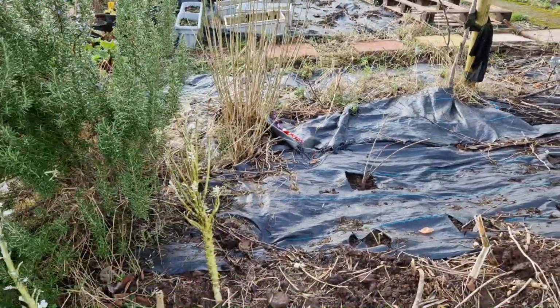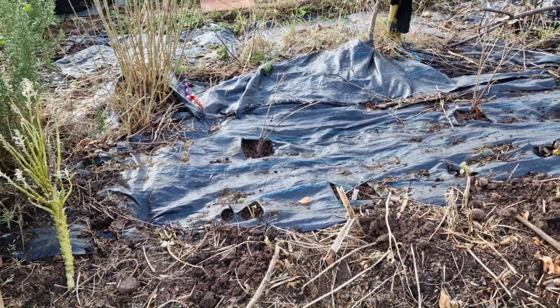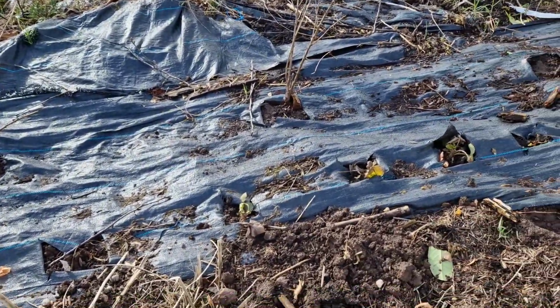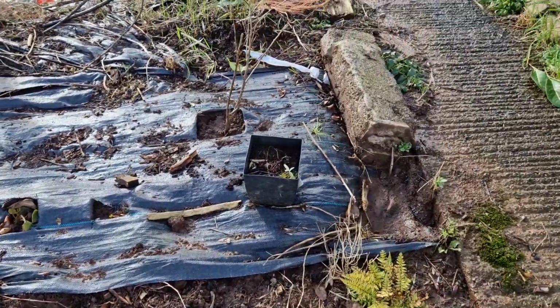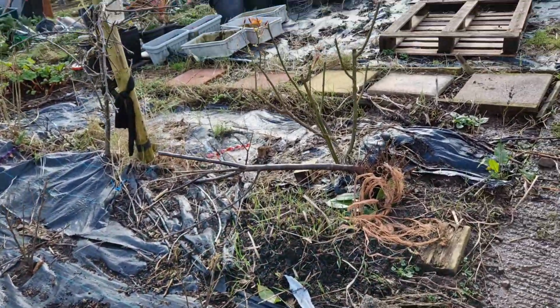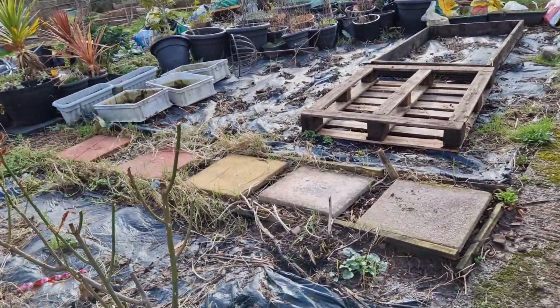So this is how the front of the plot was looking. Not much has changed, to be honest. I've planted some thornless gooseberries in there and some strawberries, but when it came to planting some more strawberries it was just too wet. I thought they'd rot in the ground, so I gave up on that.